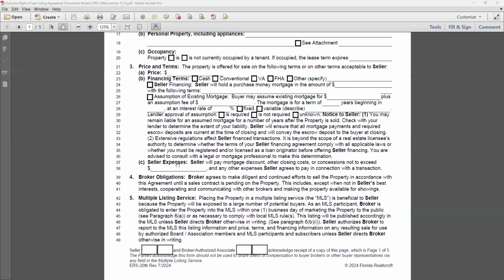Now, 3C. Do you guys remember a time when, during 2020, 2021, and everything else, we would never even consider putting anything in here? The sellers didn't have to do anything to help that property sell, right? It was just put it on the market, 20 offers later, it's done. But now things have changed.